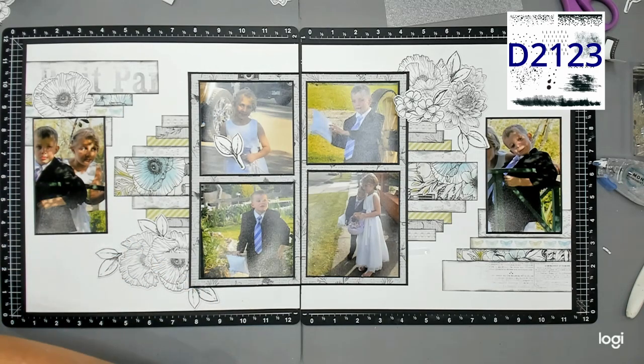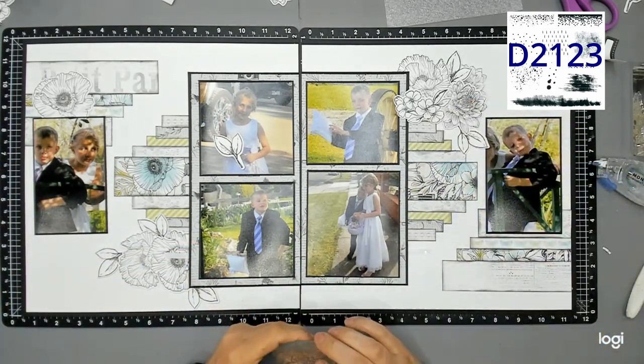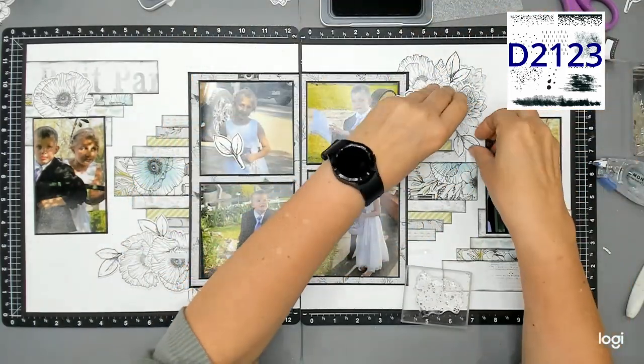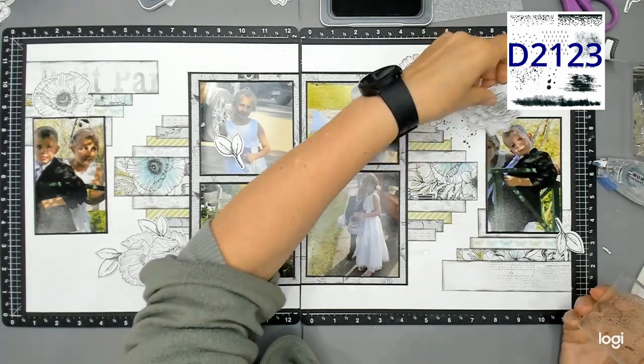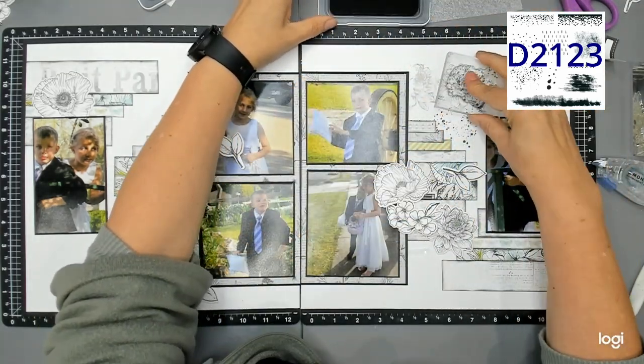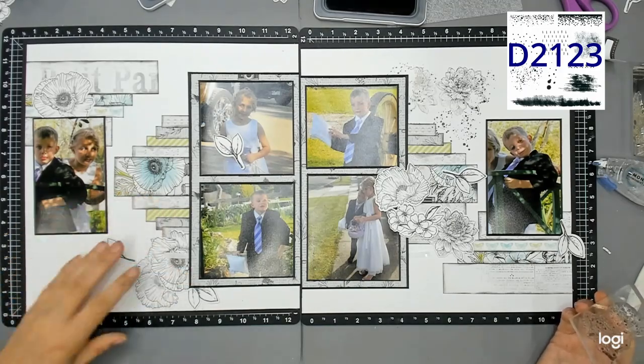But what I had done there, guys, was I blended all the edges of all of those individual pieces of paper. That helped each of those individual pieces of paper to stand out a little bit and not blend into the background. I'm now coming in and doing a little bit of splatter stamping here.